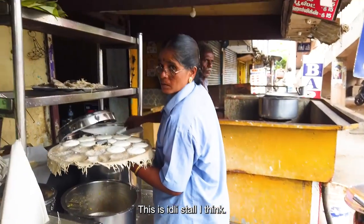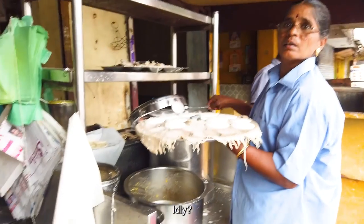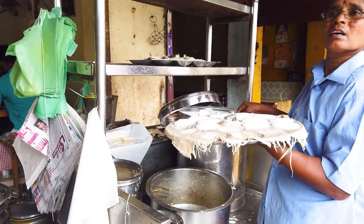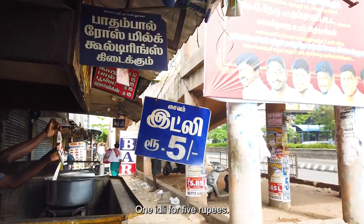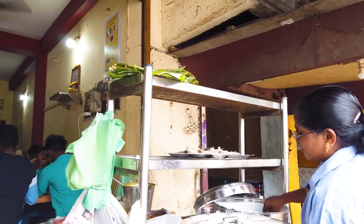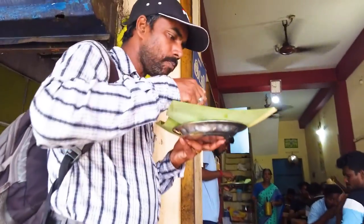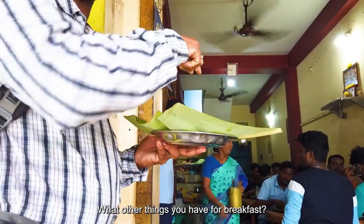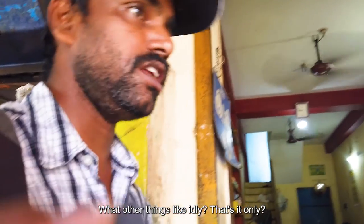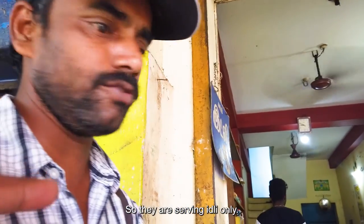This is an idli stall, I think. Idli? Any other thing? 5 rupees idli, one idli. What else? What other things do you have here? Breakfast? You go and see idli. No, no, what are the things like idli? Idli. And that's it only? Yeah, only idli. Idli, 5 rupees. 5 rupees, okay. So they are serving only idlis?